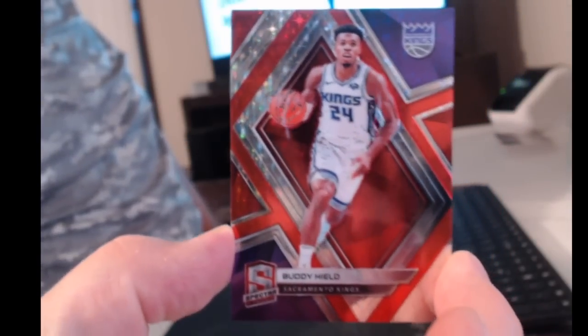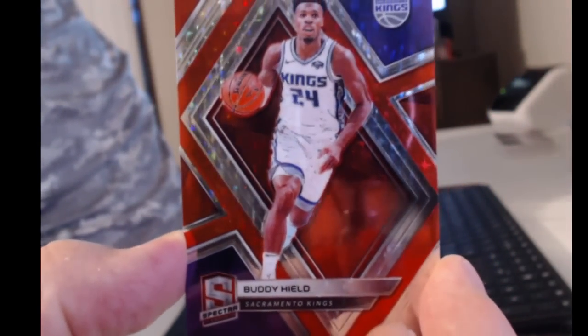Oops, I forgot a card. And look who it is, to 99. Buddy Hield. Sorry, Posty, he was on the... I left him on the... I got to think the card to 9 was the last card in the box.